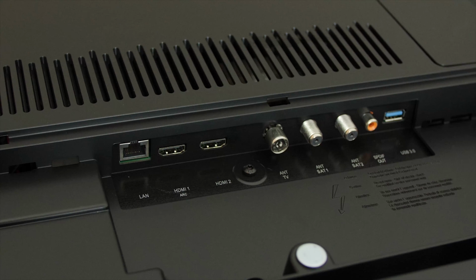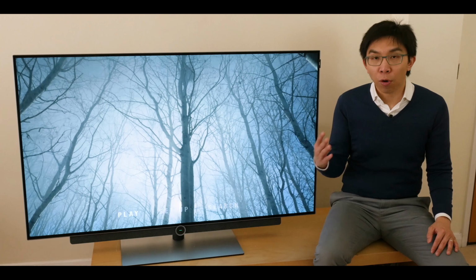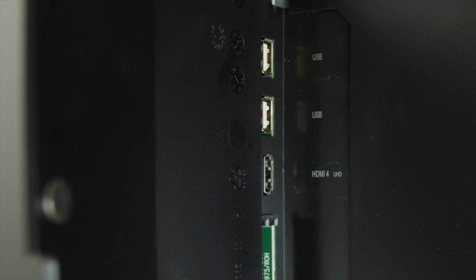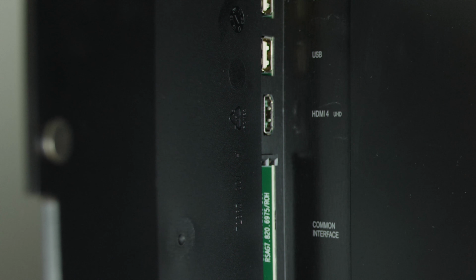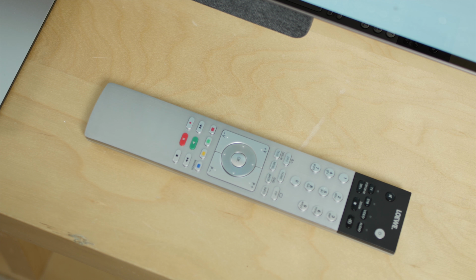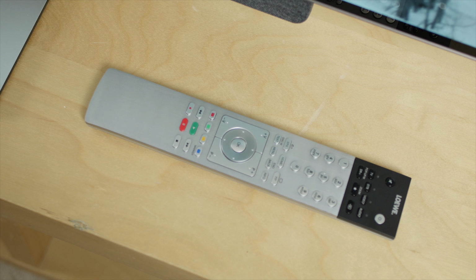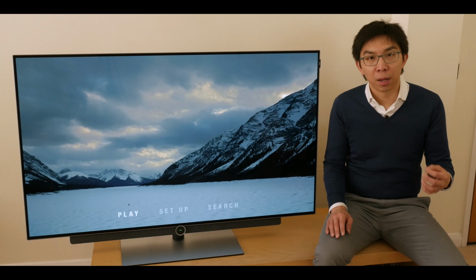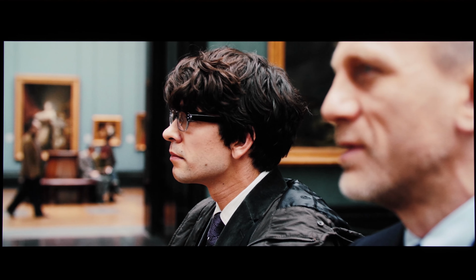The connections either face downwards or sidewards on the left rear of the TV. There are 4 HDMI ports, but only HDMI input 4 is the full bandwidth HDMI 2.0 port, so make sure that you connect your HDR or Dolby Vision sources to HDMI 4. The supplied two-tone remote is typically swanky, with a weighty feel, brushed metallic silver front plus black bit on top, and decent tactile feedback. Let's talk about picture quality then, because I know that's what you care about.